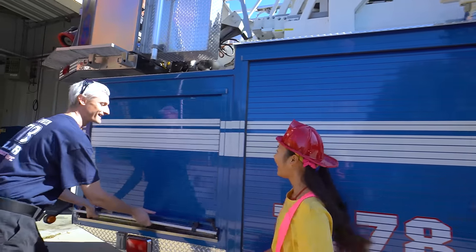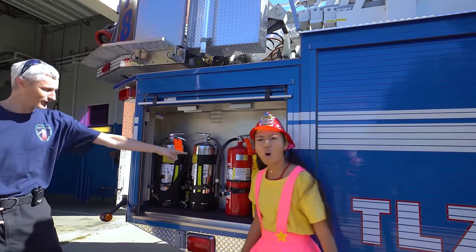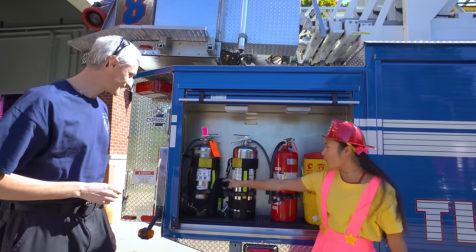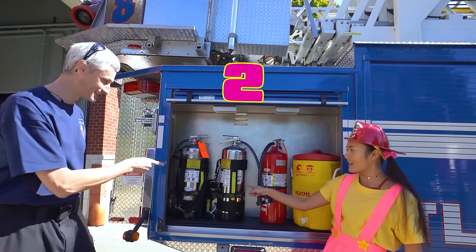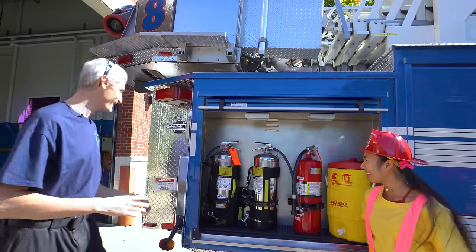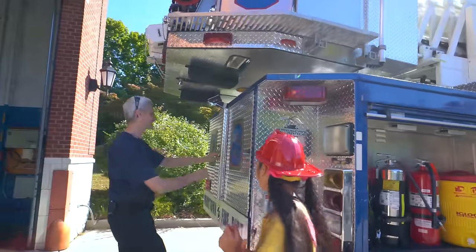And look at this, what's that? Whoa. They're fire extinguishers. Let's count them, everyone. One fire extinguisher, two fire extinguishers, three fire extinguishers. That's three. All right, I got more stuff for you.